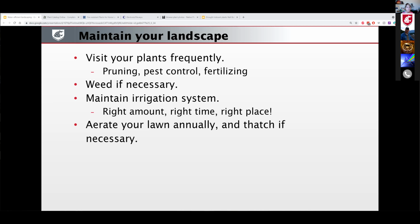Make sure that you pull weeds if you have any, because they compete with your plant for moisture and nutrients. Make sure that your irrigation system is giving the right amount of water at the right time and the right place. And if you aerate your lawn and thatch it, if necessary, that's going to also help to allow water to get in there better, and you'll make better use of water.